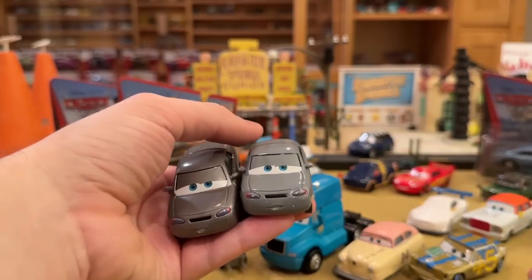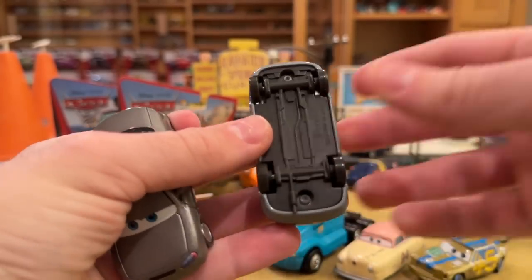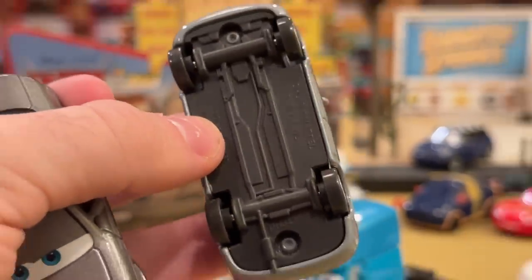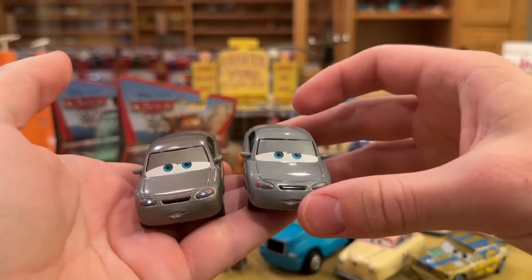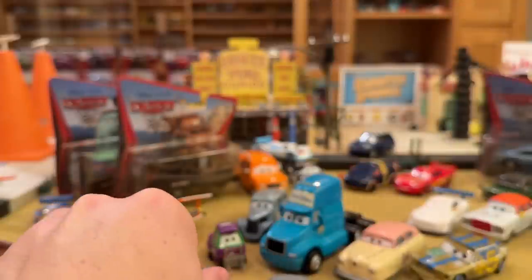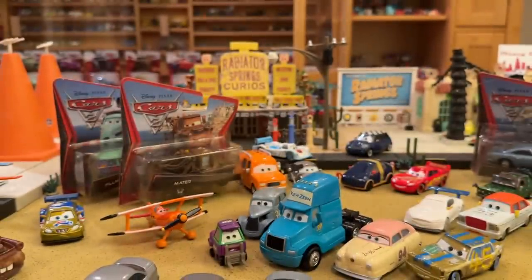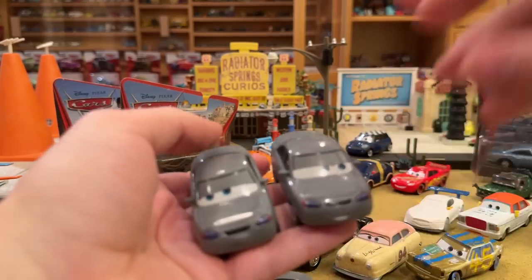So we're already at three prototypes for one car that are distinctly different. But again, this one seems to correlate to Sedan Yoskinian based on the base here and all that stuff. So these two prototypes are pretty similar in the end to the final product, just different shades and minus the black outline.